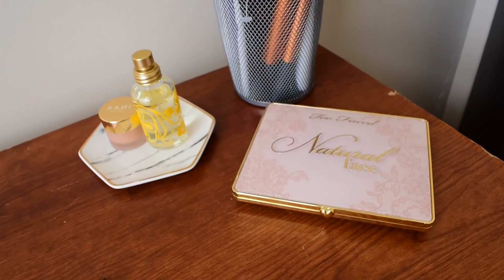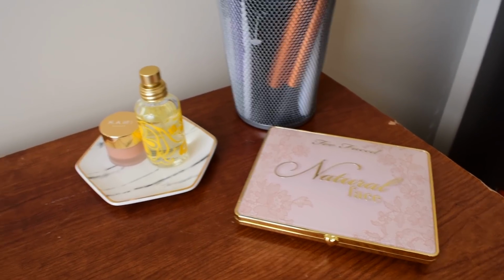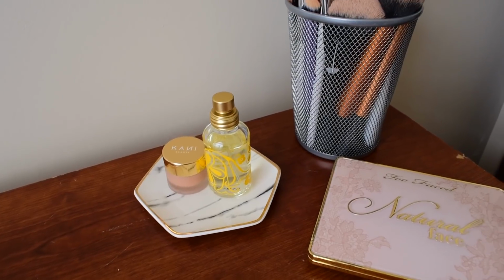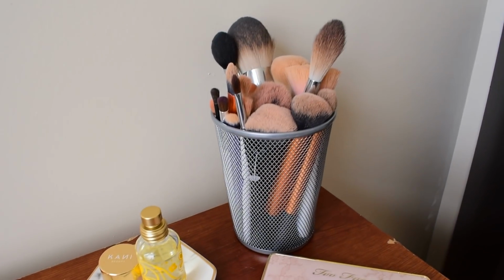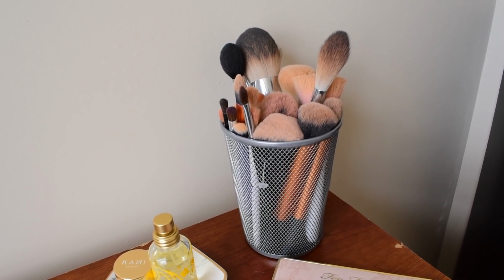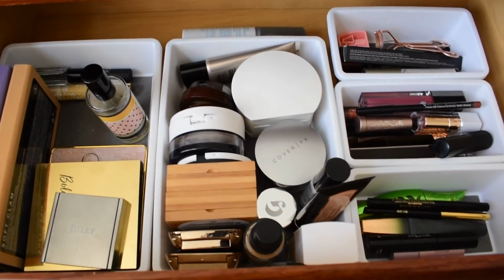And then over here we just have my natural face palette because I do want to use it more so it's out and about, but it's also pretty. And then I have my lip balm and the fragrance that I want to use before summer is over. And then I have my brushes, and I did declutter my brushes off camera. I'll show you the little pile in just a second. And then all of my makeup fits in 1 drawer.